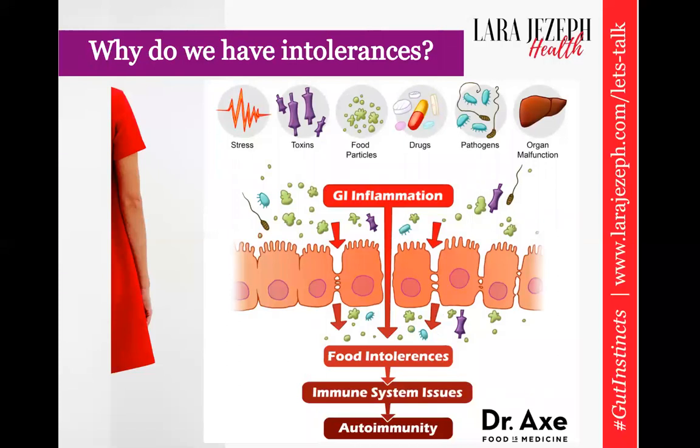So why do we have intolerances? Thank you, Dr. Axe, for this lovely little diagram. He's an amazing functional doctor. You've probably heard of him. There are numerous factors which cause intolerances, as you can see above: stress, toxins, drugs. Also, change in hormones. So if you're pregnant and you give birth, that can have an impact. Other factors include pollution, a constant diet of processed foods, and alcohol, but the big factors are there.